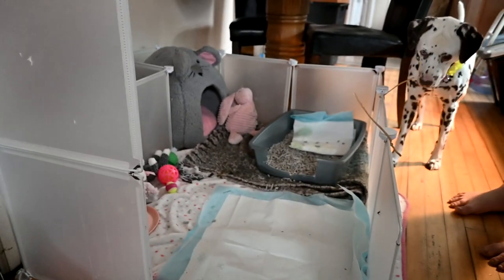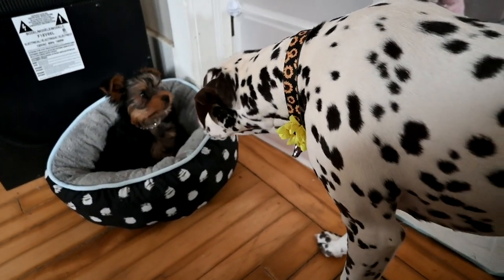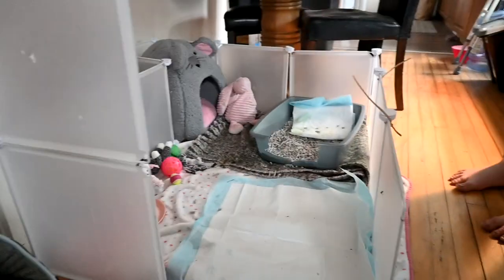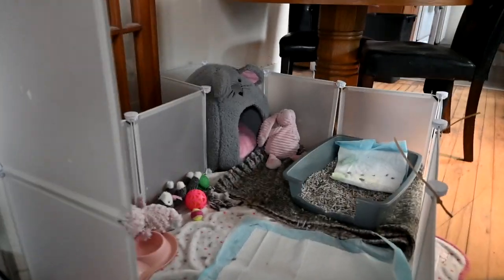So the reason I'm giving you this little update is because I'm curious, what kind of little setups do you guys have for your small dogs? I have a crate and I'm going to use it today, but I don't want to put her in a crate if I don't have to. Whoops. I know she really likes this and can get out and do all the things that she wants to do.